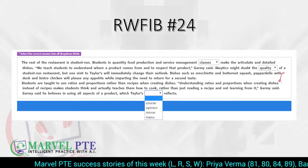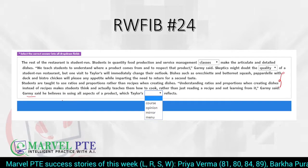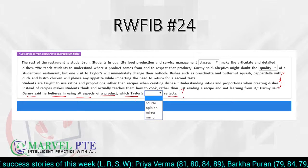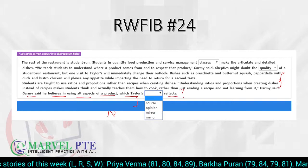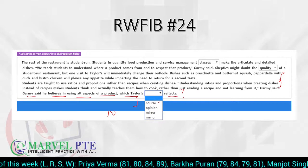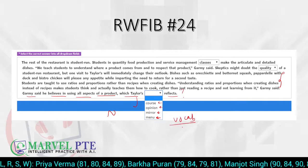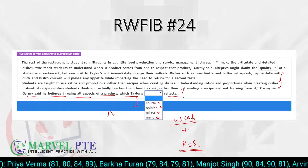Now you can skip a lot of the words. We are going to simply see this last line. Game said he believes in using all aspects of a product, which Tailor's something reflect. What is Tailor's? The name of a restaurant, right? You know that this is the name of a restaurant. So now here course will come, opinion will come, mirror will come, or menu will come. We are going to solve this on the basis of vocab as well as our process of elimination. So let's see what the right answer will be.